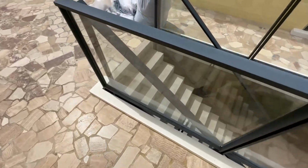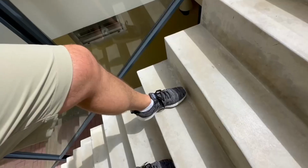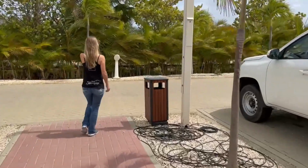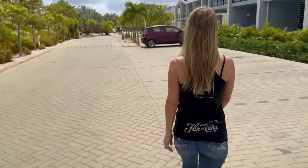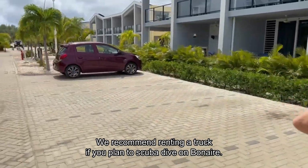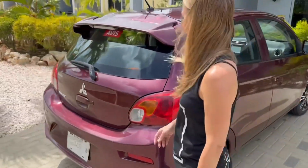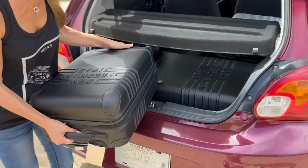Another thing I noticed right away is that these stairs are some of the smallest stairs I've ever seen. I wear a size 9 and my foot is hanging off. And here's our, nope, that's not our rental car. Our rental car is a little bit smaller and not quite as nice as this truck right here. Yeah, that's us. Mitsubishi Mirage. The name is because it's so small you think it's a Mirage. I think you see a car and then it's like, nope, it's a Mirage. I think this car's seen better days.